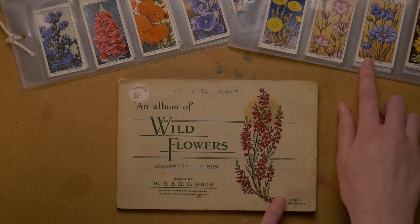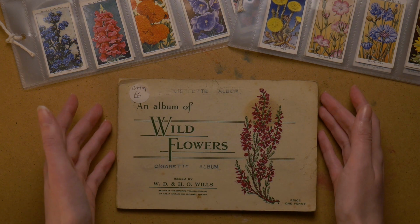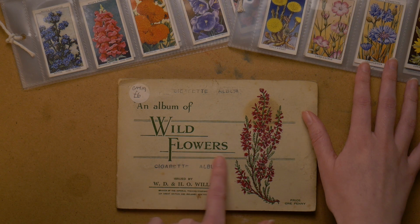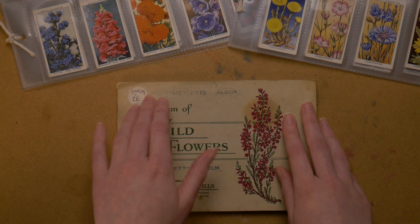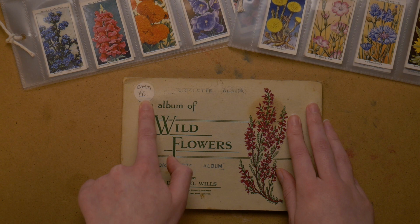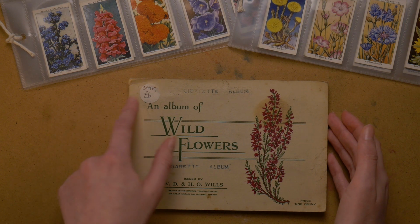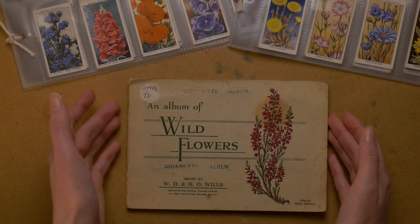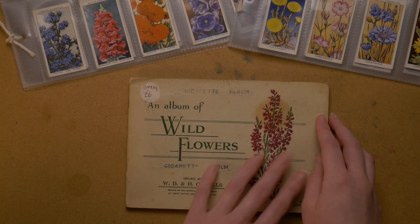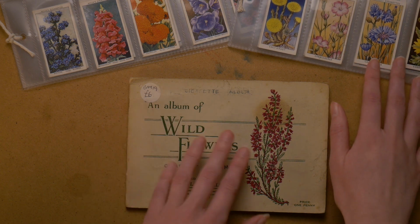These two are both definitely from the 1930s because they are in fact the same set. So I have 2 lots of the Wildflowers card collection. I keep catching the little price sticker there. You can see that I paid £6 for this one, and it was from Bay 19 in the Antique Centre. It's one of those places where it's lots of separate little booths and sections, and they're all owned by different people, but they all share the same space.